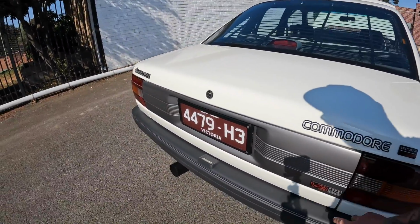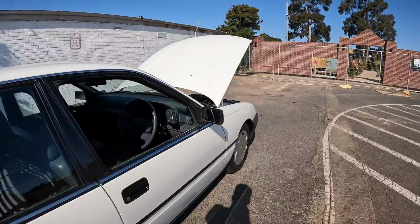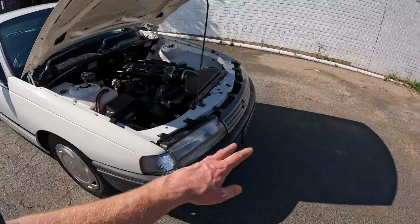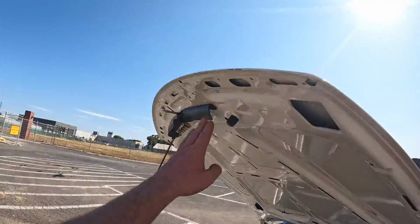I got this repainted, new reproduction rear bumper with the new pinstripe. Same on the front, new grille painted, new headlights, new indicators, new front bumper with the pinstripe. All these rubbers I bought brand new.